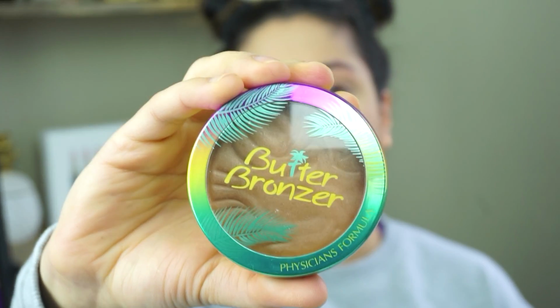Physicians Formula Butter Bronzer. Best drugstore bronzer you will ever use. Whenever I'm using a luminous or dewy foundation, I love to use this bronzer because it has a sheer, glowy finish, and I feel like it adds to the whole vibe. So this is a Morphe E3 pointed blender brush, and I'm just going to warm up my cheeks a little bit.